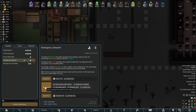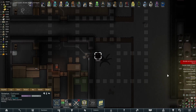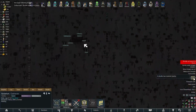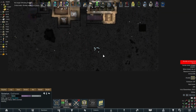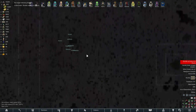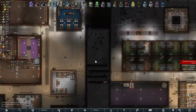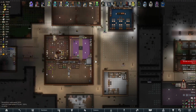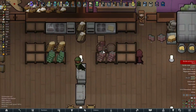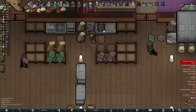Let's try. They are an ally. And their shuttle has crashed way down there. Well, I cannot make any promises, but we will make our attempt. Oh, and it looks like we're actually getting some fresh meat.